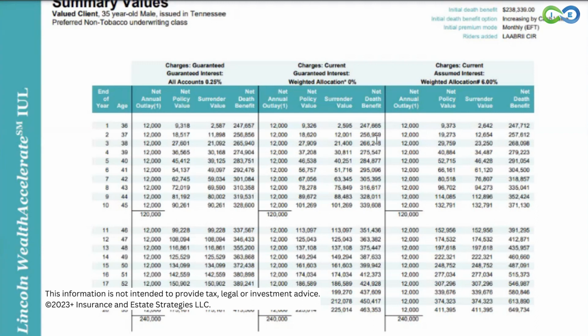So IULs work great when clients don't need to take loans from the policies in the very, very early years. And when I say very early, Steve, I'm talking like years 1 through 5. Because I'm going to design the policy, and it's going to be optimized to the point to where you're going to be able to get to some pretty good money by year 5. But I just want people to realize that your cash value is not what you have available to loan from in the first 10 years of the policy. It's your surrender value.